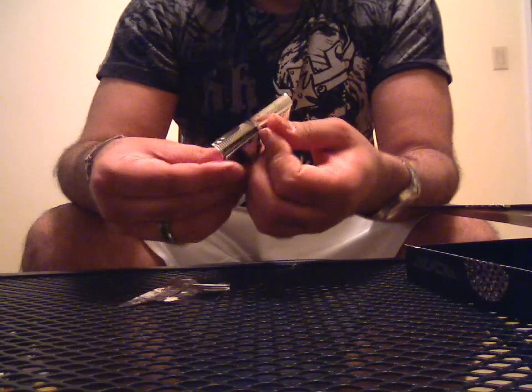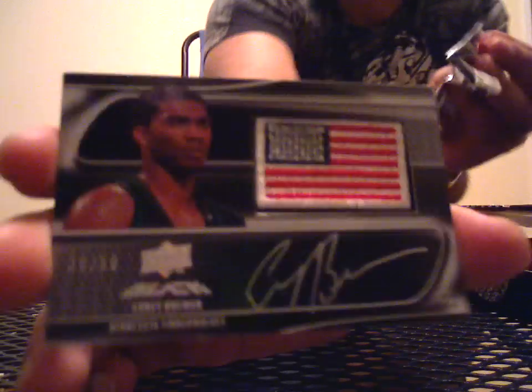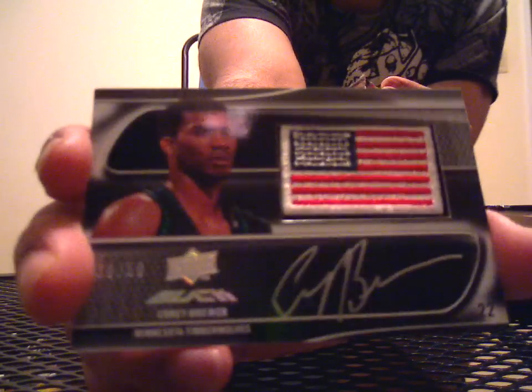Almost done with my third case. Maybe ordering another case of black, I guess. Even. I don't know. We'll see. Okay. 39 of 50. Flag patch. Silver ink auto of Corey Brewer. I like Brewer. Not bad.